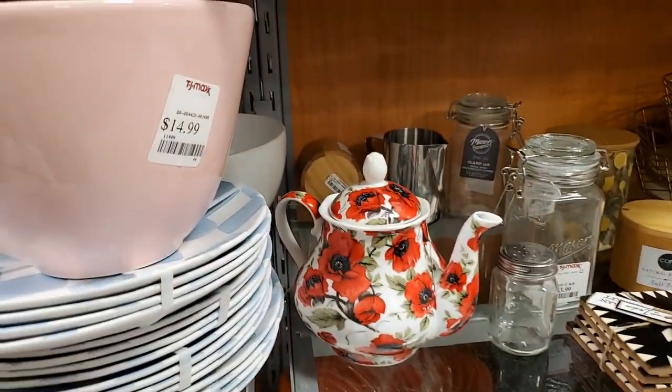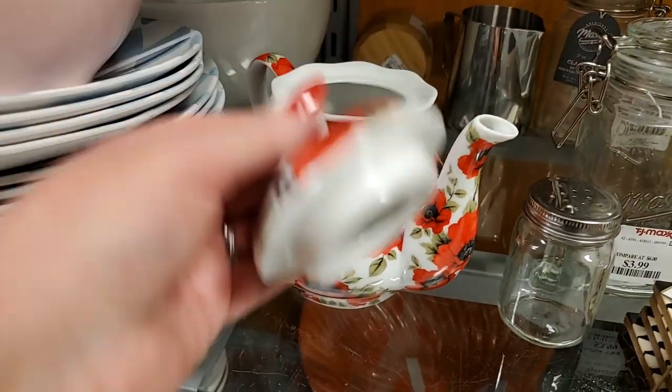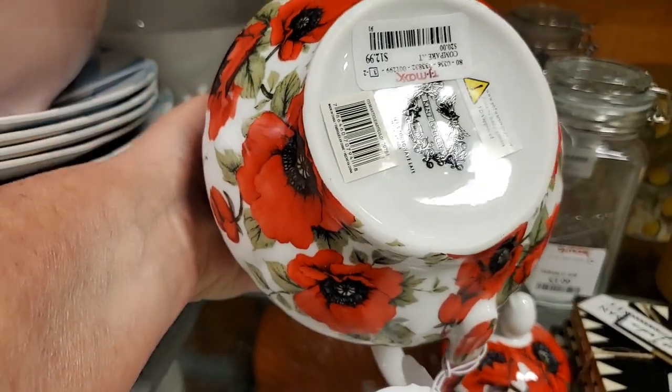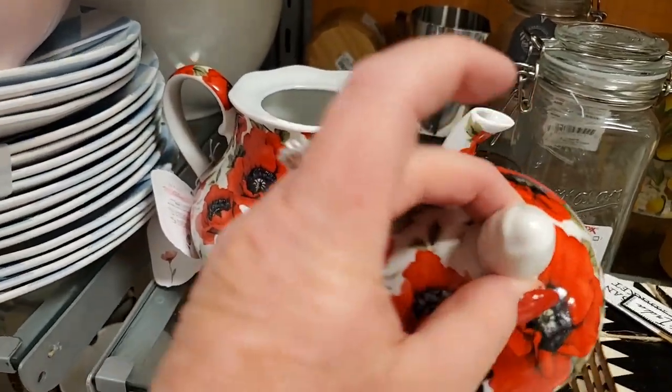Look at this little teapot. Isn't that pretty? I have a thing for teapots, can you tell? Oddly, I don't really, I think I have two little blue ones. You'd think I'd have a ton of them, but that is $12.99. So pretty. I like the little bud on the top.